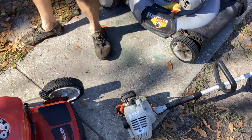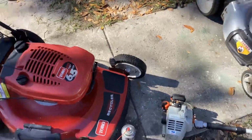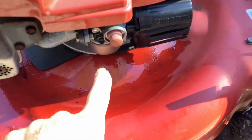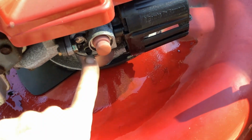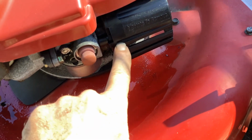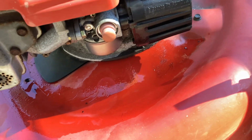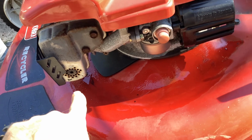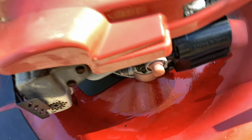Okay, so that O-ring is an issue. Might have been dry too, because it's dripping down here on the carb. It's filling up and coming out the intake hole and dripping down the invisible air filter. So I got to turn this thing up on its side. We got a big pool of gas here. So it did take a while for it to start leaking, but it did.